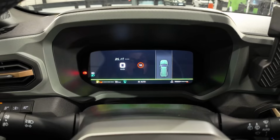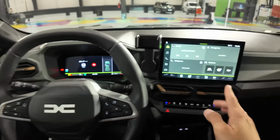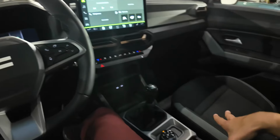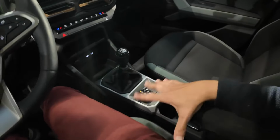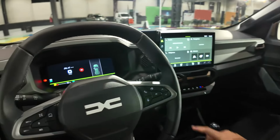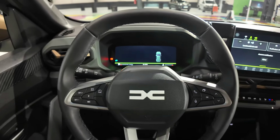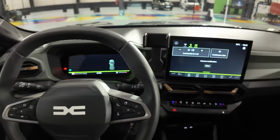The menus, the radios, or the stamp, with the consumptions that will be displayed right here. And this screen then, which will be the same. So all this part is exactly the same as what we have over there, since it's the four-wheel drive version. Here, what will mainly change will be this large screen and always this small phone holder right here.